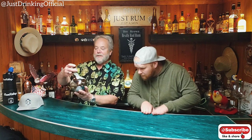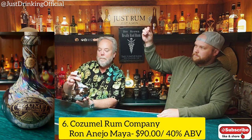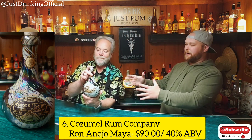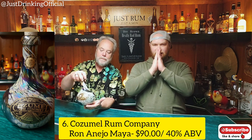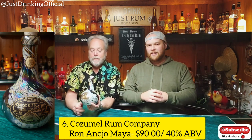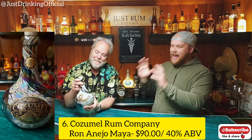Coming in at number 6 is Cozumel Rum Company. It is their Ron Añejo Maya Mayan Rum. Boom. What a mouthful, but it looks beautiful. This is a hand-blown bottle. It is absolutely amazing. I did not blow this. I know you've been known to blow a bottle in your day. Careful. But this one is an absolutely beautiful bottle.